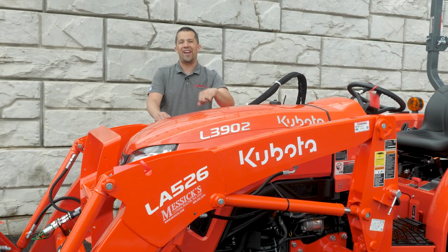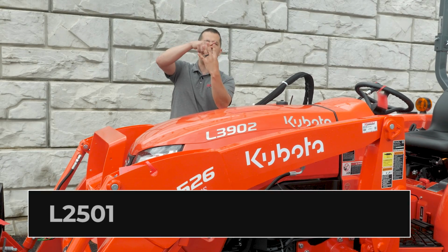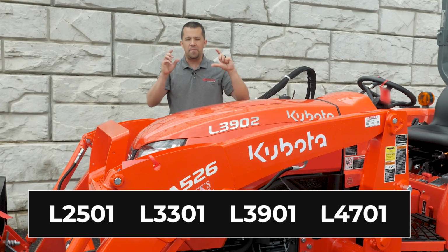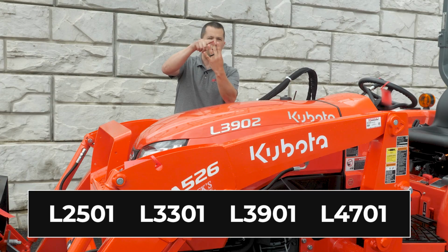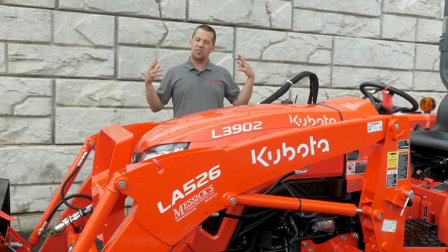There are 4 tractors in the standard L family. Now, prior to these 2 new ones, you would have had the L2501, 3301, 3901, and 4701. What's being updated here for 2022 is only the 33, now the 3302, and the 39, going to a 3902. Those numbers mean things, right?